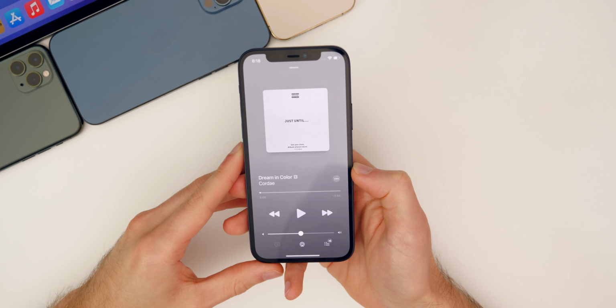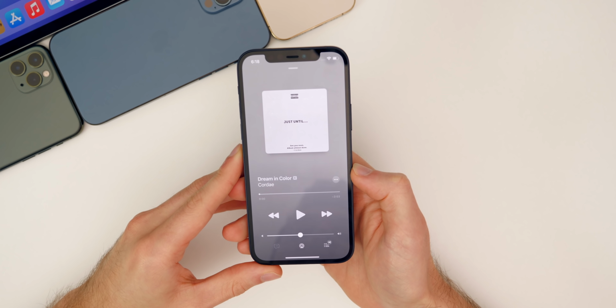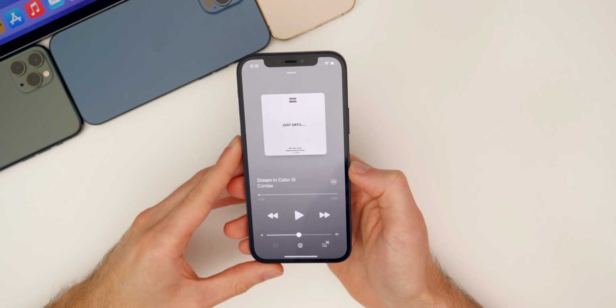So it seems like Apple is listening and they are patching up some of these issues that I've been encountering a lot over the past couple of months.